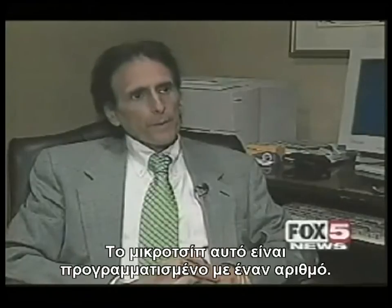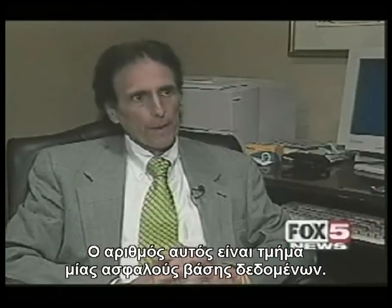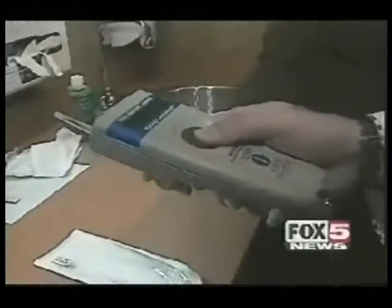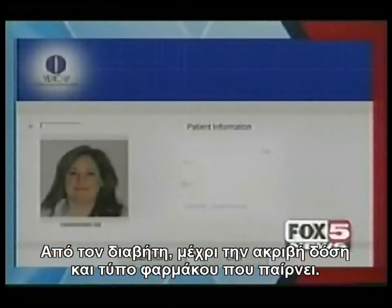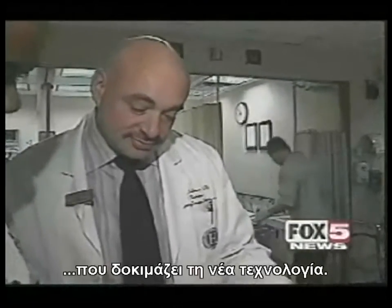The Verichip is a device in which we have programmed into it a number, a regular serial number, which is matched to a database, a secure, locked-down computer database. That database contains Molly's entire medical record, everything from her diabetes to the exact dose and type of medication she's on. Hackensack University Medical Center is the first hospital in our area testing the new technology.